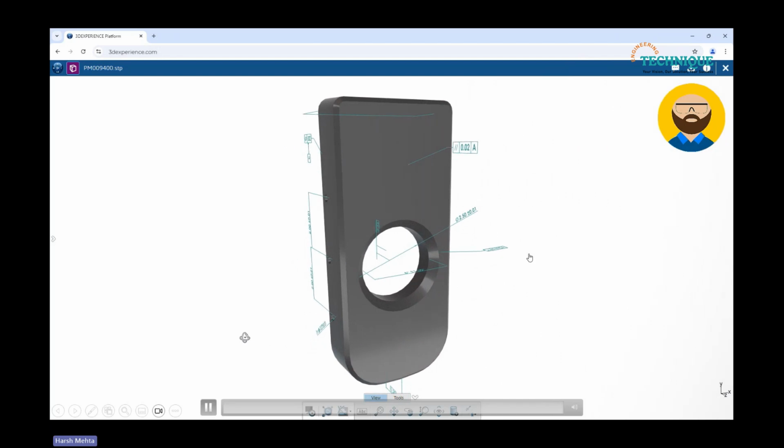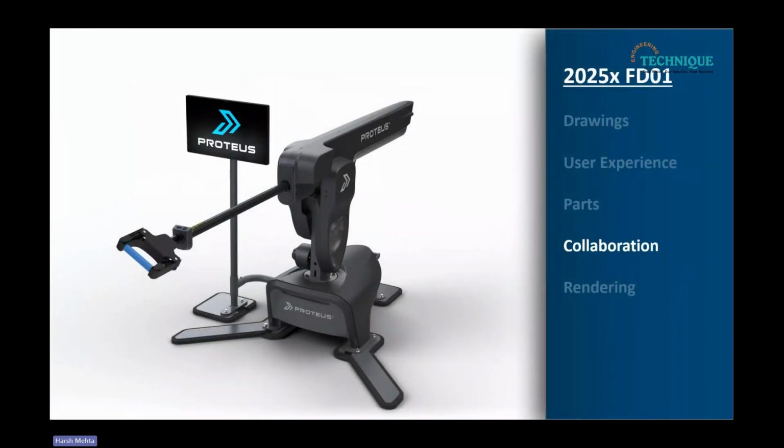3D experience 2025. SolidWorks 3D experience SolidWorks 2025. Okay, now in the collaboration way, this particular enhancement is there. Yes, there are so many other enhancements happening in our 3D experience cloud, but as we know that we are mostly focusing on CAD and everything, so it is kept in another form, another way.